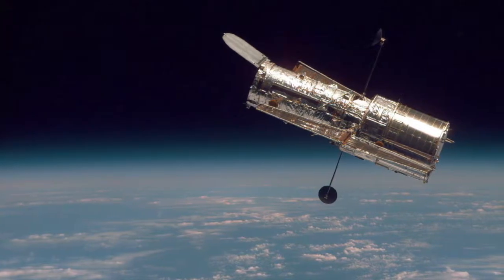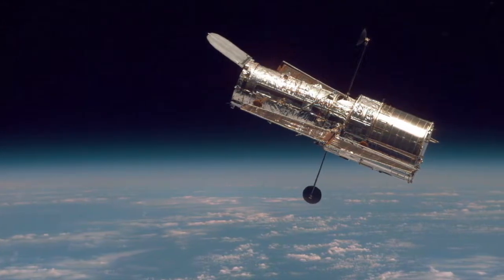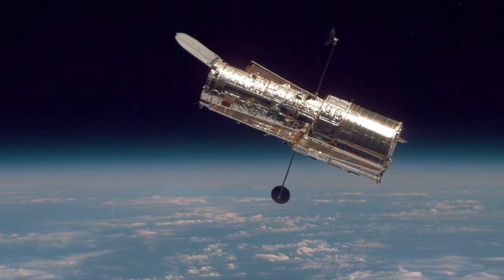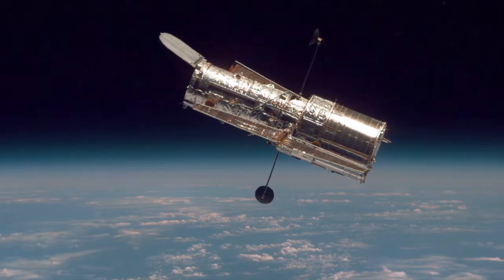The Hubble Space Telescope is probably the most famous facility in astronomy. Almost everyone knows about it or has seen the beautiful images, and many of you probably have them on your computer as screensavers. Hubble Space Telescope is a NASA facility jointly operated with the European Space Agency.